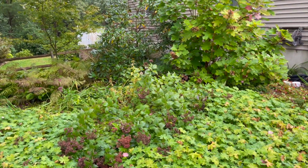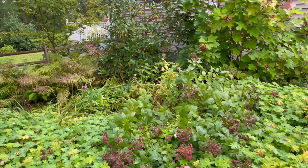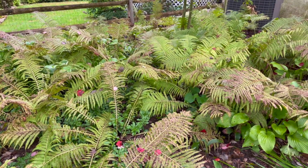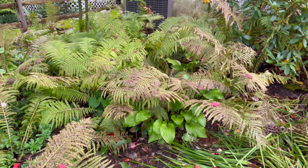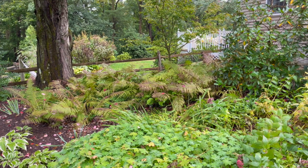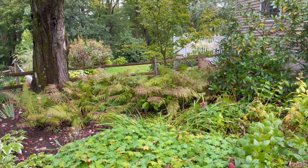So my Joe Pye, I think, has seen better days. It's completely fallen over. This is gonna get cut back soon. The ferns over here are almost done, but even though they're browning out, that drying, deceased texture adds a lot of color to the border, even though the plant is starting to die back. I really appreciate the change in the seasons, and it's one of the reasons why I want to continue living in a 4-season climate, because I just really appreciate how nature changes from season to season.